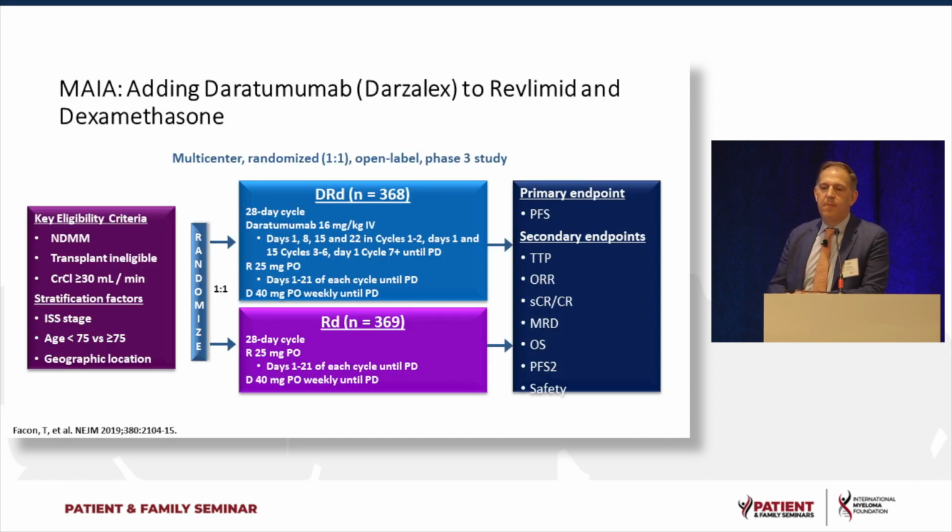So let's talk about the MAIA trial. Daratumumab, or Darzalex, is an antibody therapy directed against a protein called CD38. CD38 is a protein that sits on the surface of myeloma cells. So when we give Darzalex or Sarclisa, either as an injection under the skin or intravenous infusion, that antibody will attach to the surface of your myeloma cells and target them for destruction by the immune system.